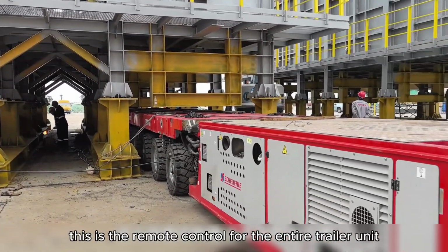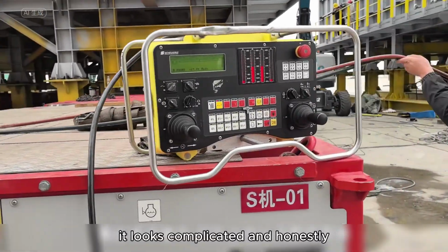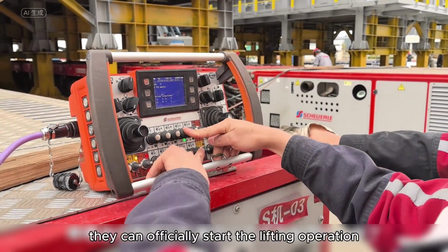This is the remote control for the entire trailer unit. It looks complicated, and honestly, it's not simple at all. After the workers finish debugging, they can officially start the lifting operation.